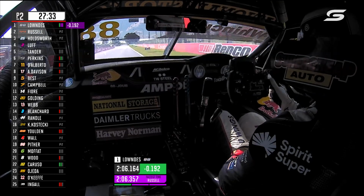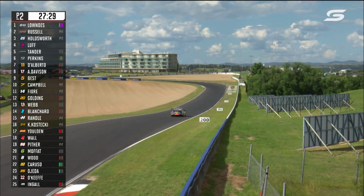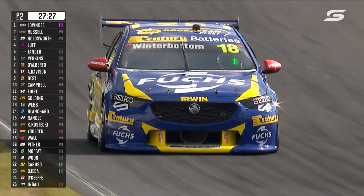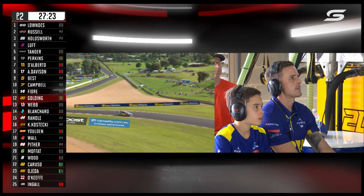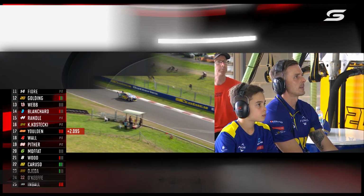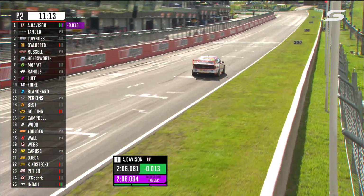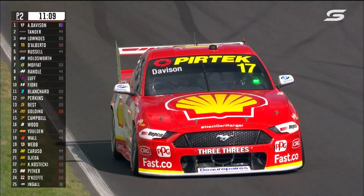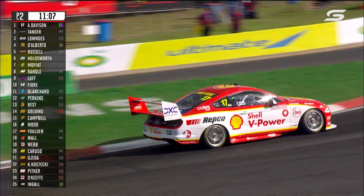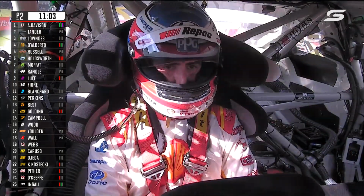There he goes to the top. So Lowndes on a 2-minute 6.1. Is firing the old dog yet. Can't wait till you see him when you call him that. Yeah, I saw him earlier and I'm sure I'll see him again. It's a good lap actually. He was able to climb to 10th on that lap with a 6.7. Oh, Alex Davison just thumped in a nice number there. A 2-minute 6.08. We just caught the back end of it. The brothers Davison pairing up this weekend in car number 17.